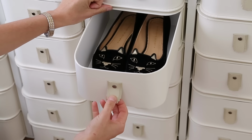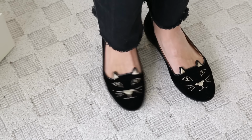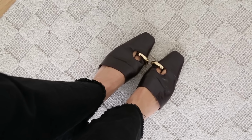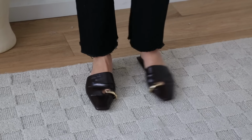We have my Charlotte Olympia kitty flats, which I've owned 2 pairs of at this point, and they have just been a lifelong love and something that I think transcends the trend of it. And I also have a really great pair of shoes from Tory Burch, which have this pierced element to them, which feel really different and add this kind of more edgy subtext to an outfit. But these shoes all have one thing in common, is that they're well made using good quality materials.